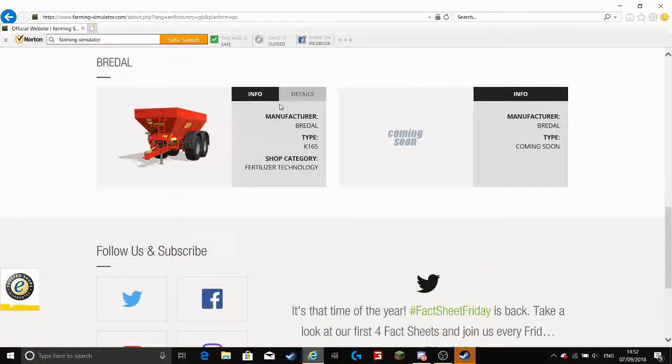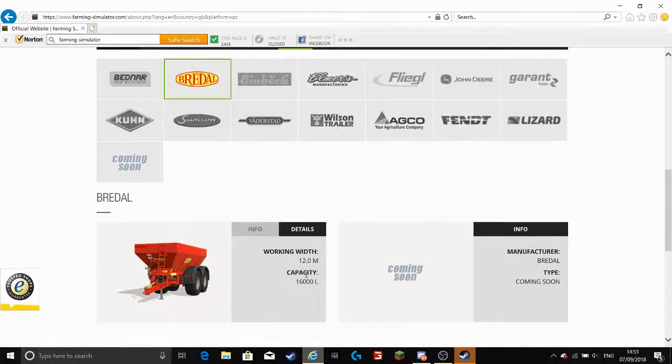So next, Bredel. Now this is the fertilizer, so it's the K165. Now I believe this was actually in 15. Not sure on that, but I believe it was, or one like it was. Got a working width of 12 meters and a giant capacity of 16,000 liters. Now obviously that's not giant, but it's quite big.